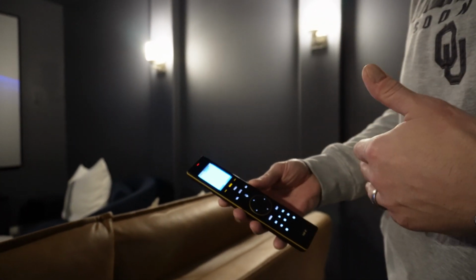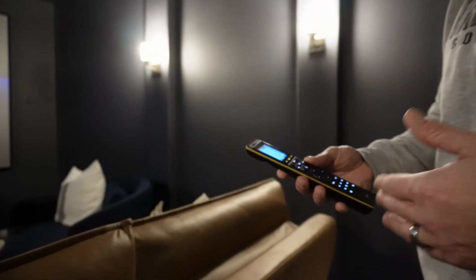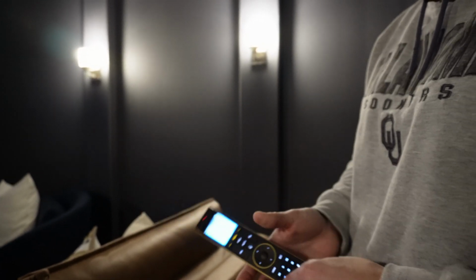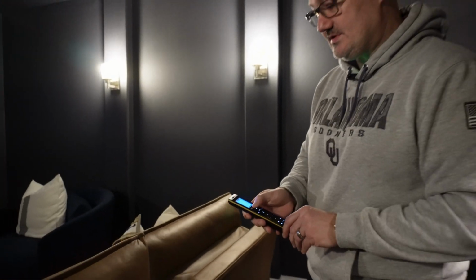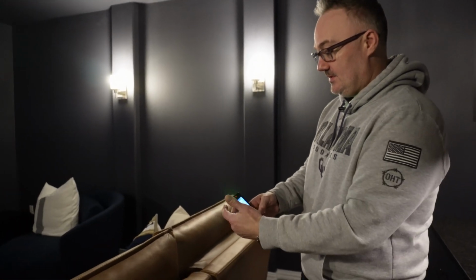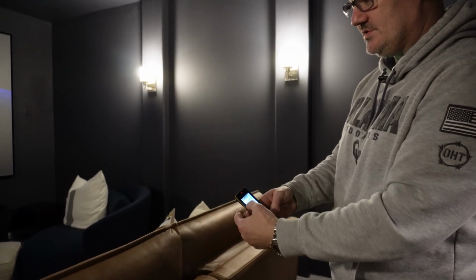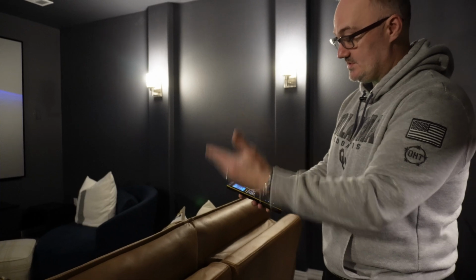I'm big into control. It's not just about the audio and video, although that is a really fun, badass part of this room. But the control of the room and having it control seamlessly is great. So you've got your Apple TV and your PS5. There's only two sources in here, so we can hit PS5 and it'll switch the source. Hit Apple TV and we have seamless control over Apple TV.